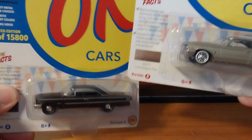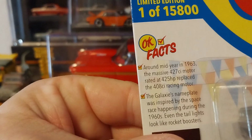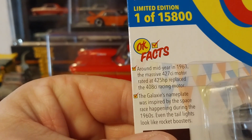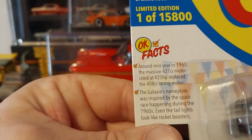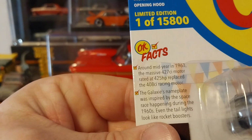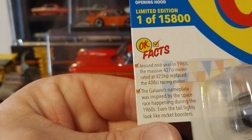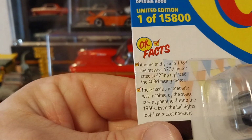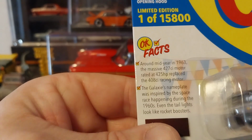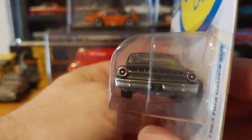So we're going to go in order. We'll start with variation A, and we'll take a look at the fun facts as we usually do. So it says around mid-year in 1963, the massive 427 cubic inch motor rated at 425 horsepower replaced the 408 cubic inch racing motor. The Galaxie's nameplate was inspired by the space race happening during the 1960s. Even the tail lights look like rocket boosters. That's pretty cool. I didn't really know that's what they were inspired by, but you can kind of see that.